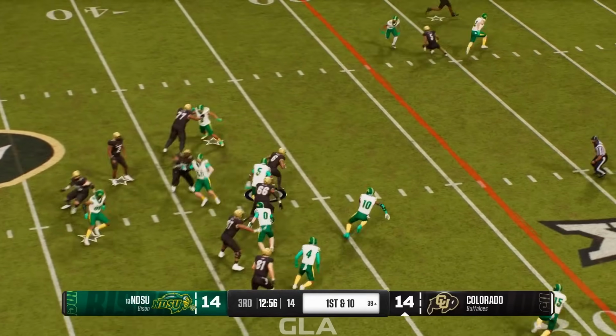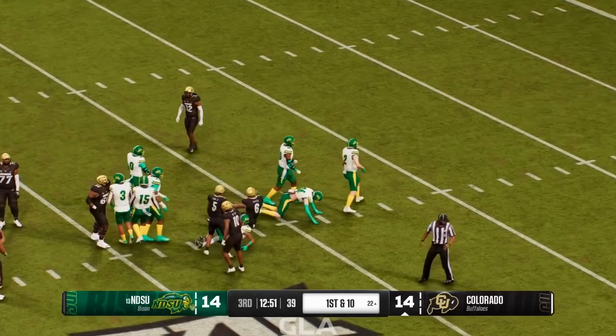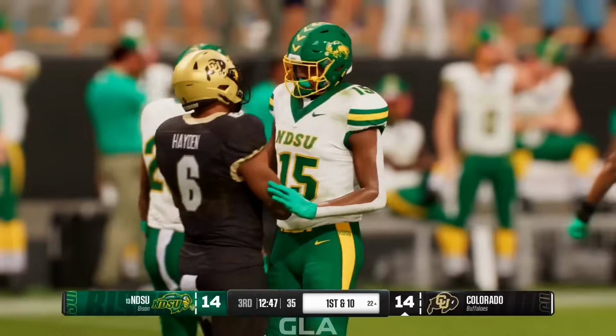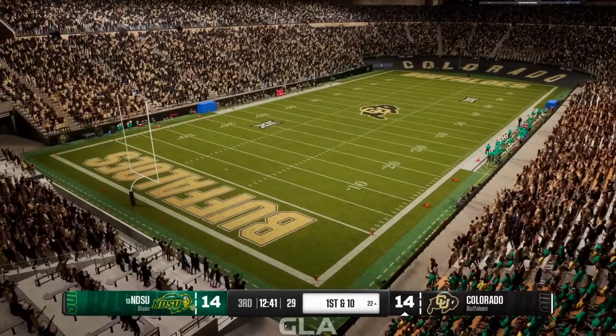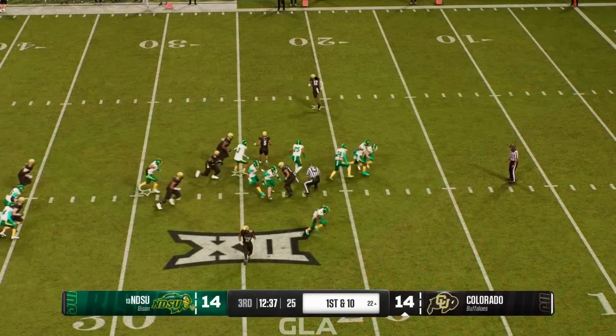From the gun, running back gets the give. They finally get him on the ground, but the big running play moves the chains for the first down. First down, physicality wins football games. Being able to run the football and create balance. And right here, just another first down gives you another chance to maybe continue to run the football.